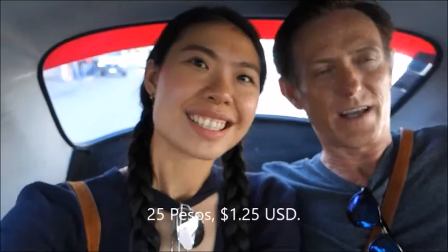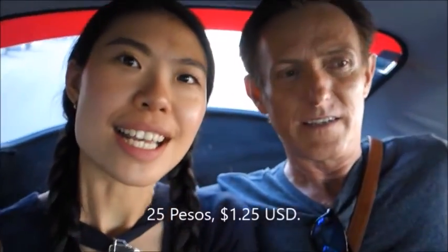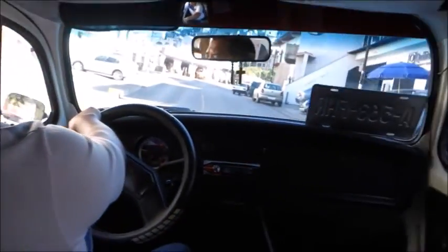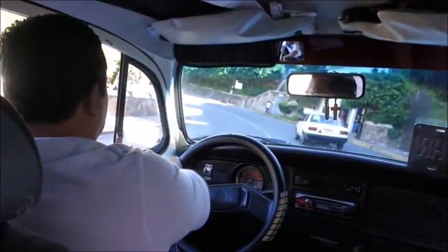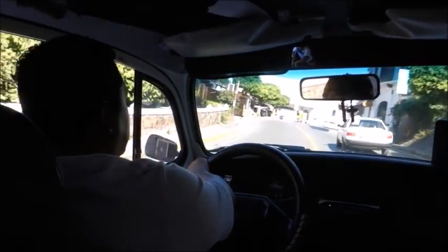Going from the Teleferico to the Zocalo. Zocalo is Taxco. Okay, he's asking if we want to shop. He'll make a commission if we shop.